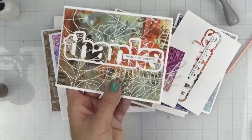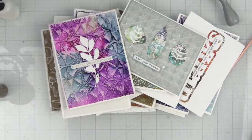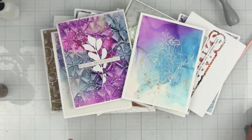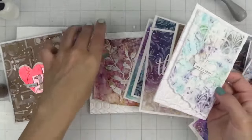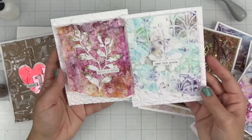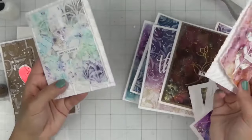All right, so here is just an example of cards I've made using backgrounds. And these are just a few. I had to limit myself pulling out more and more. So here's the one that I had done a while ago. I don't remember where or when it was. And then kind of keeping with the same idea, here's my new one. So I hope that gives you some ideas.